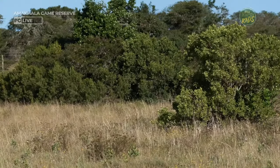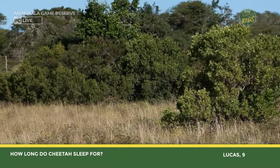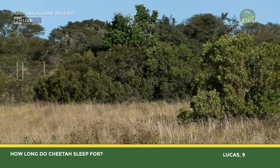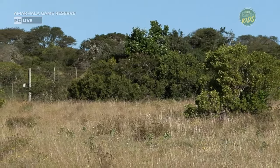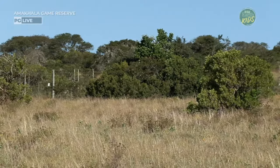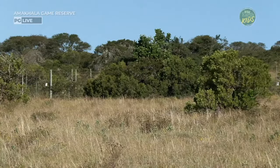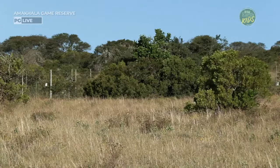Lucas, cheetahs can sleep for... They don't sleep or go into a deep sleep. They more nap than anything else. But they can nap for 2 hours, they can nap for 6 hours, they can nap even up to 12 hours. They take little naps all over.